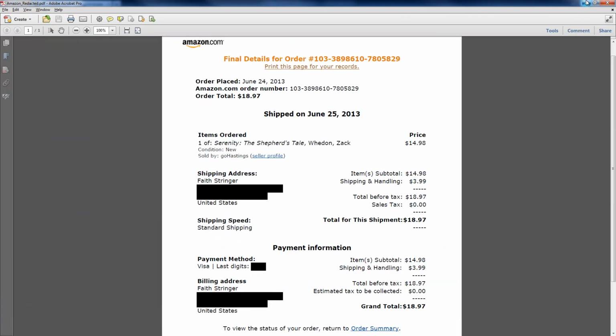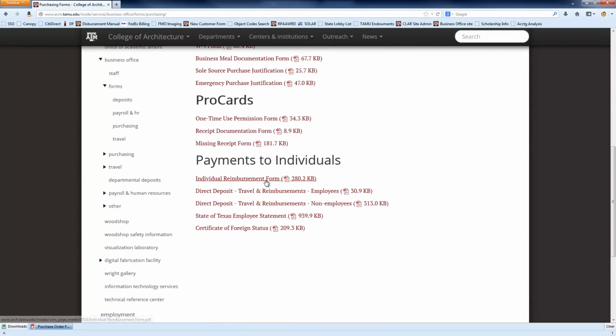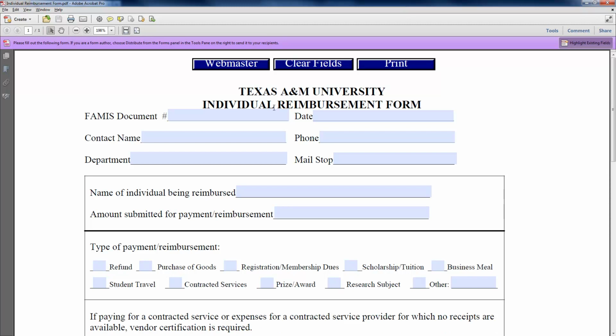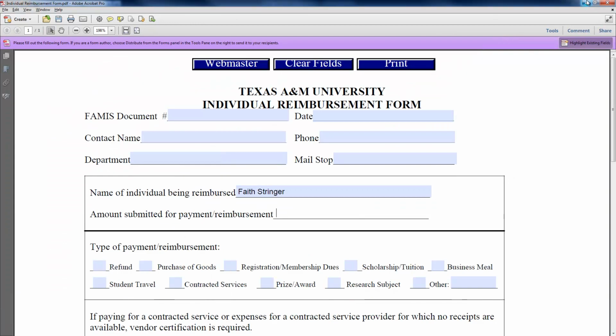And the next form that we need to fill out is the individual reimbursement form, which you can find right here. And you can leave this information up at the top blank. You just fill in the name of the individual being reimbursed and the amount that I'm being reimbursed, which is $18.97.